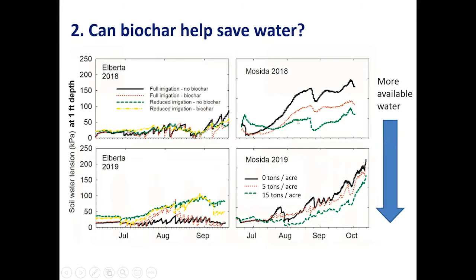Now on the question of water, I want to show you some results from soil moisture sensors. We put sensors out in these fields and we looked at the water. What you need to know about these charts is that the lower the number is, the lower the tension is, which means that there's more available water. So in this scenario, the black and the red line means that there was more available water than the green and the yellow line.